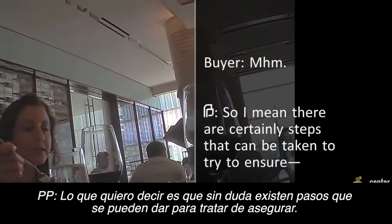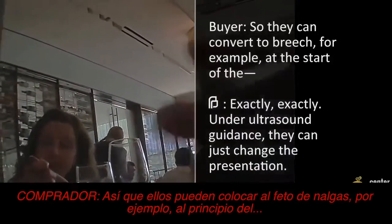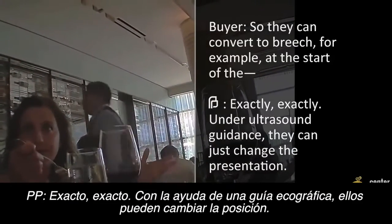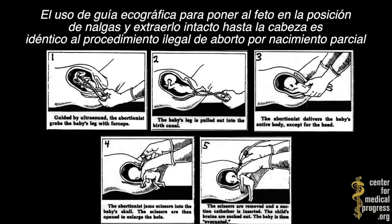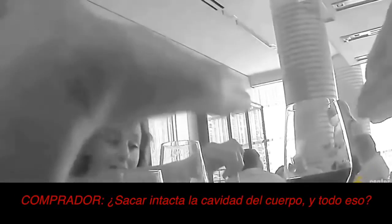So there are certainly steps that can be taken. So they can convert to breech, for example, at the start of the case? Exactly. Under ultrasound guidance, they can just change the presentation, to bring the body cavity out intact.